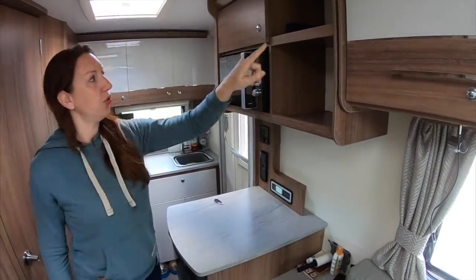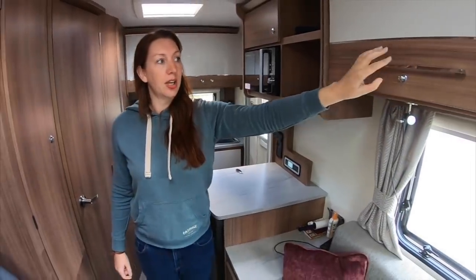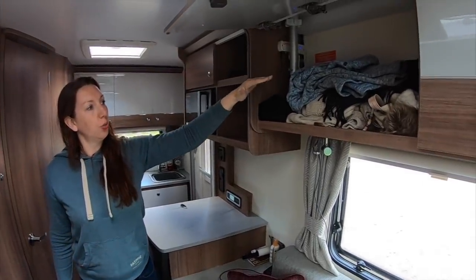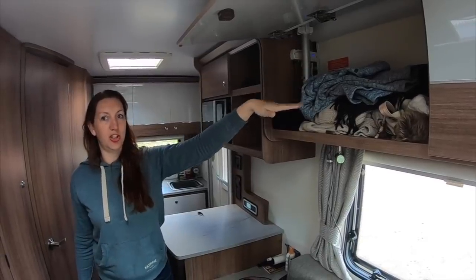It's taken me a while to get used to these button catches, especially as ours close automatically. Yeah, because you shut ours and they're shut. But these, I mean, if it was ours, I'd literally just pile jumpers in there. But if it was ours, I'd put some sort of shelf.